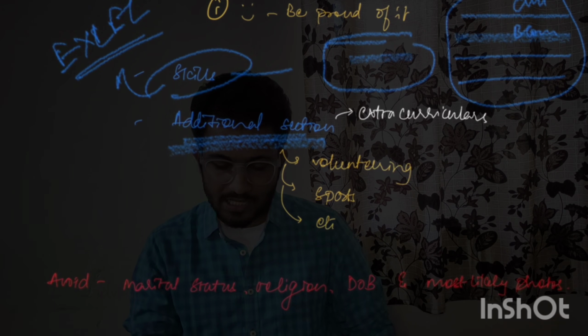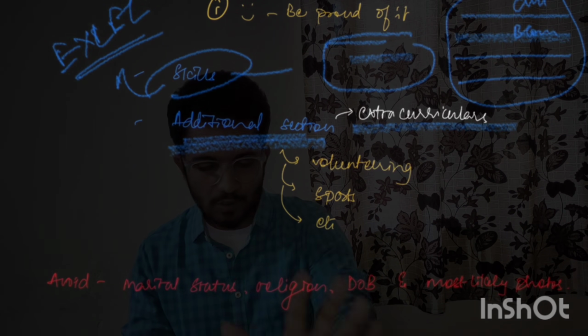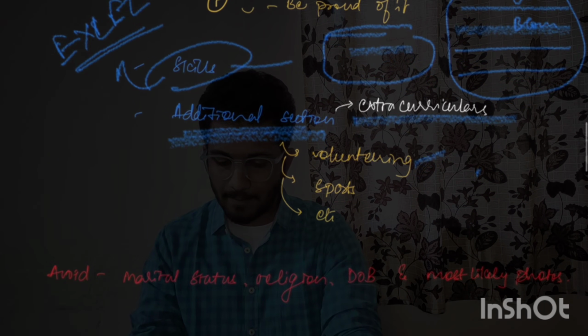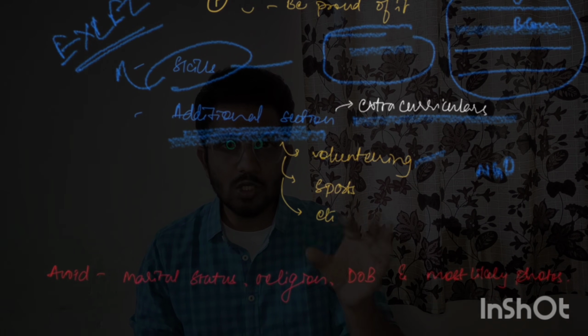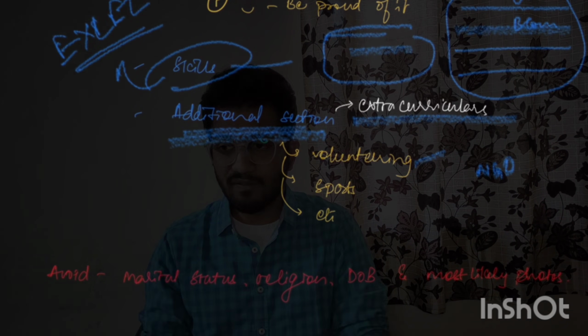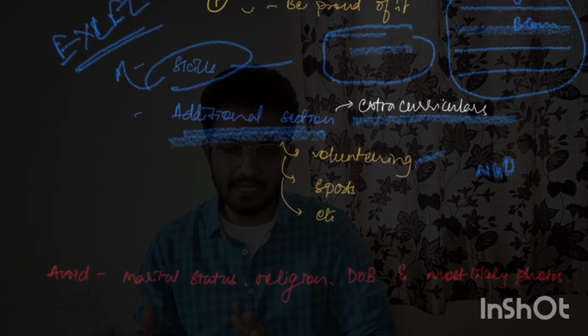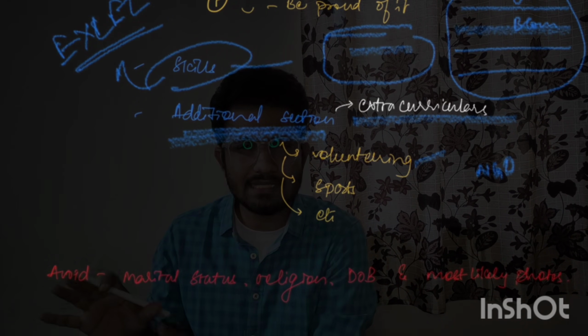Next, we have your additional section. The additional section is like extracurricular activities. Now, if you have been volunteering, or if you have been a member of an NGO, any type of NGO, you can actually mention it. It gives a good look to the interviewers or the hiring persons, that okay fine, this person has something else apart from his studies. It's not that he's only a bookworm and he only studies, he has done something else, that's good.